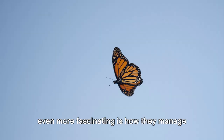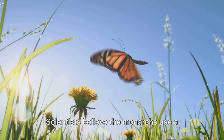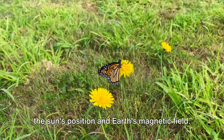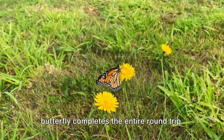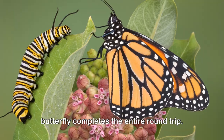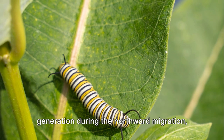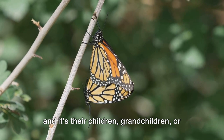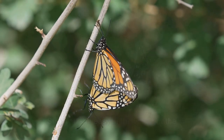And what's even more fascinating is how they manage to navigate. Scientists believe the monarchs use a combination of directional aids, such as the sun's position and Earth's magnetic field. And here's the kicker: no single butterfly completes the entire round trip. Female monarchs lay eggs for the next generation during the northward migration, and it's their children, grandchildren, or great-grandchildren that return south. Incredible, isn't it? But hold on, there's more.